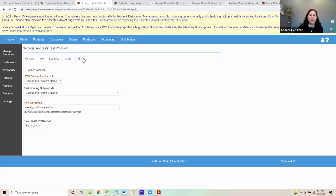So these other 2 tabs, you probably won't see those. Those are related to admin. There are some other little logistic things that the administrator can do for you. So if you have other questions or things that you're looking to change, just contact your site coordinator and they will help you out.